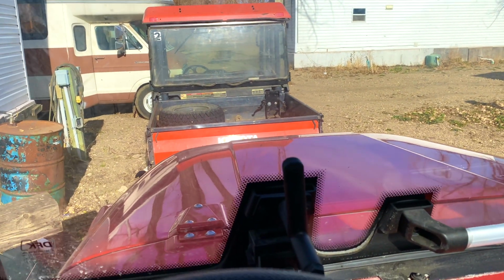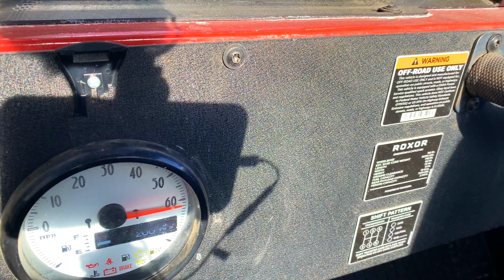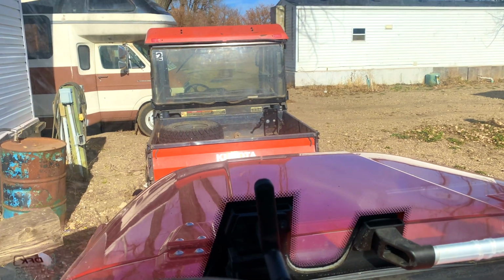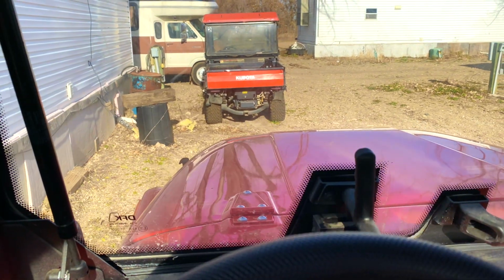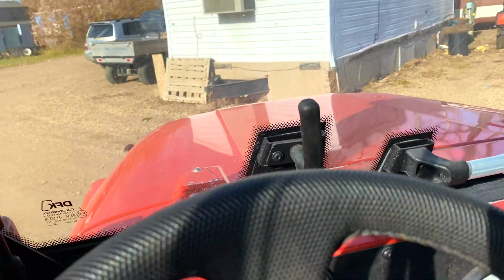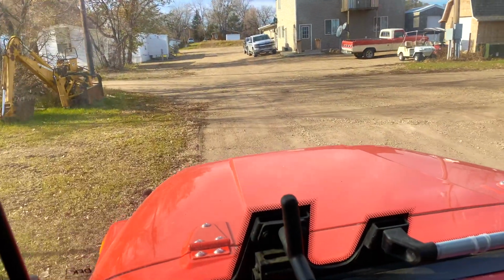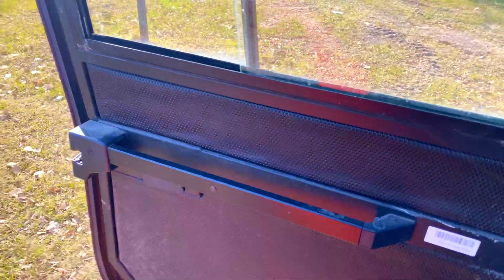Feels like it's at least 50 degrees, maybe more. I'll get that to warm up. There. Woo! Nothing beats the sound of a Roxor starting in the early afternoon. So let's back this up, get it to where I can have it parked, and we'll talk a little bit more about the Roxor. Turbo diesel. There. Parking brake on, and let's hop outside.